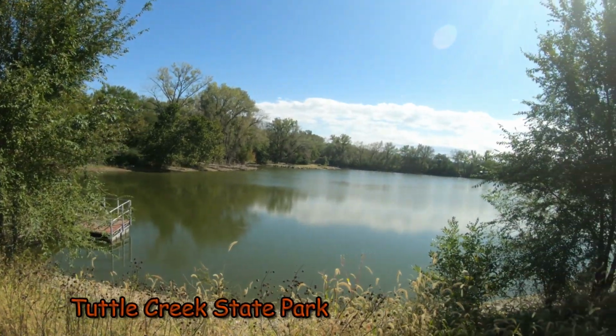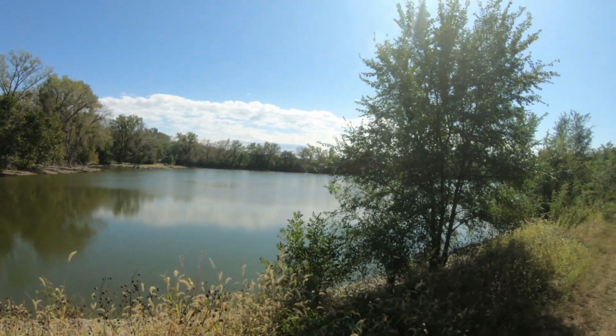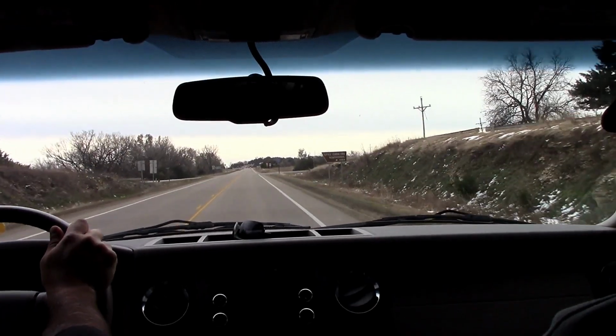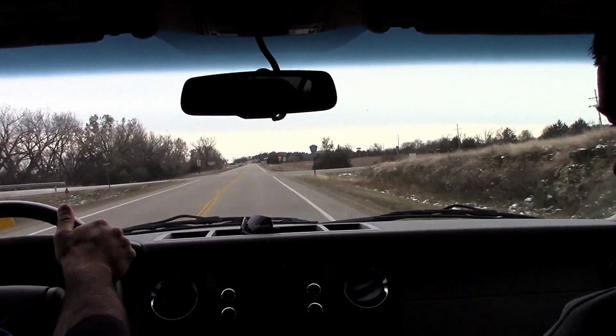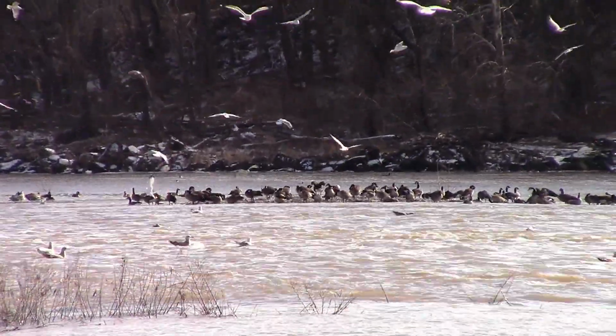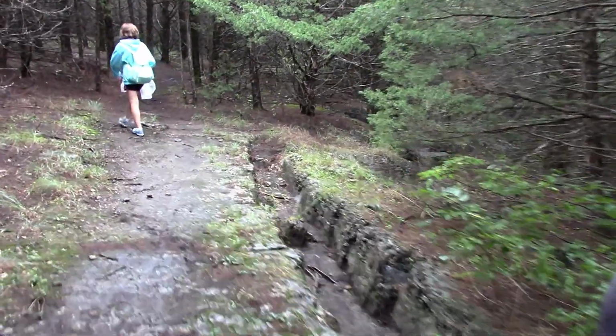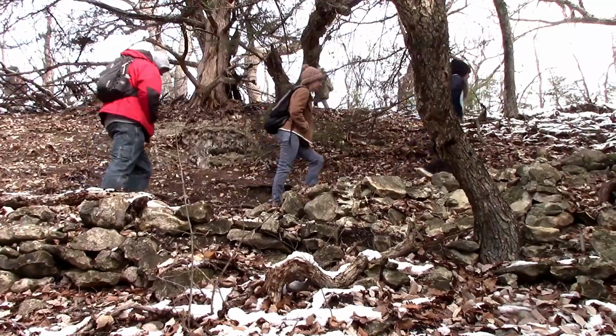The first location on our list is Tuttle Creek State Park. Just north of Manhattan, Kansas, Tuttle Creek State Park is divided into 4 sections. River Pond, Cedar Ridge, Fancy Creek, and Randolph.